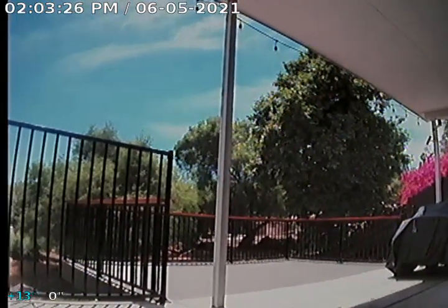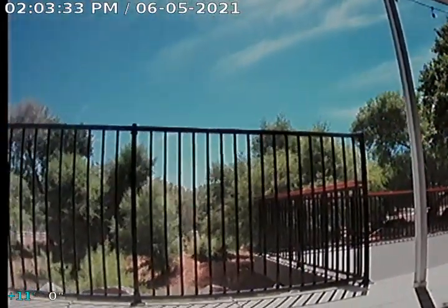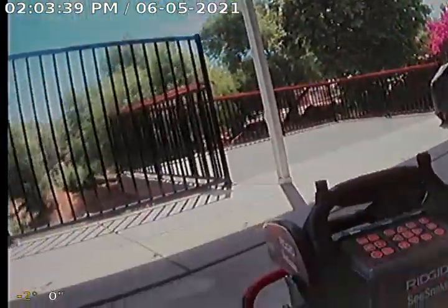It is June 5th, 2021. We're here on the back side of the house for the property located at 9254 Ramona Court in El Cajon, California, 92021. We're going to inspect the main sewer line for the property.